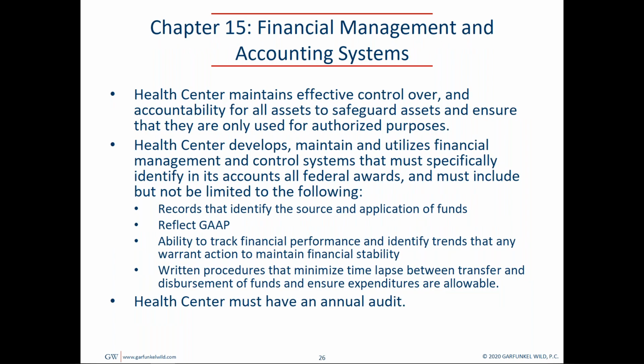Okay. The next is financial management accounting systems. So, like I said, each of the financial things could be their own presentation in themselves, but just high level. What they are looking for here is that you have systems in place to be able to keep your money safe. So, for example, when you have cash you collect at the front desk, how do you make sure that that cash is actually getting into the bank and not ending up in somebody's pocket?